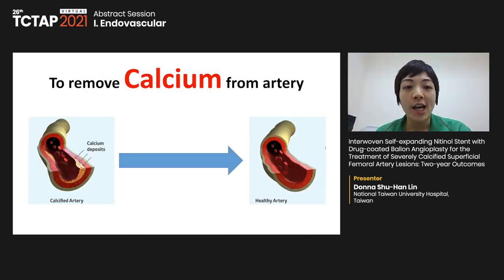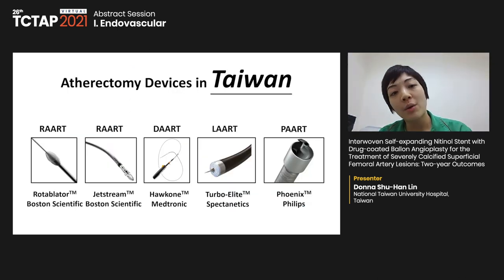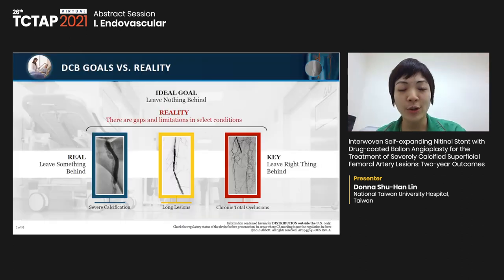So it would be favorable to remove the calcium from the arteries prior to balloon angioplasty to improve drug delivery and primary patency rates. This is what we do with atherectomy, and there are multiple ways we can perform atherectomy, as shown on this middle diagram. In Taiwan, we have multiple atherectomy devices, as shown here, but sadly, none of them are reimbursed by our national health insurance.